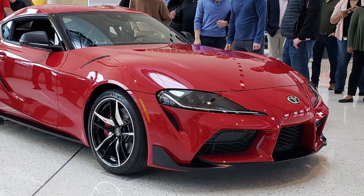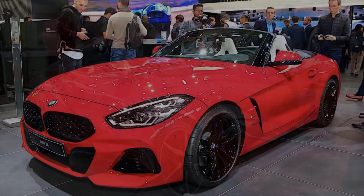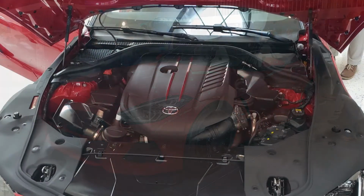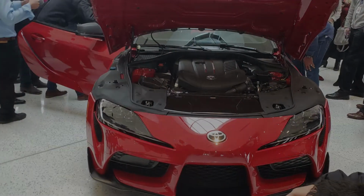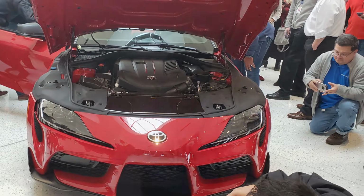As we all know, the Mark V 2020 Toyota Supra shares its chassis and drivetrain with the BMW Z4. What you may not know is that the Supra makes do with 335 horsepower, 265 pound-feet of torque. And I mention that because the Z4 is actually rated, here in the US anyways, for 382 horsepower and 369 pound-feet of torque. So the BMW has a little bit more than the Toyota.